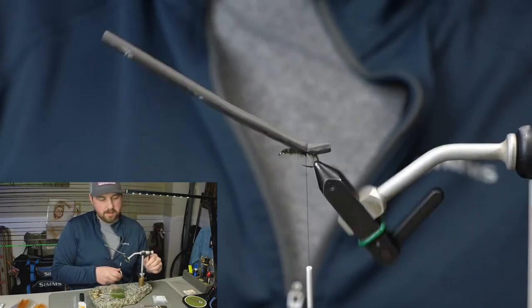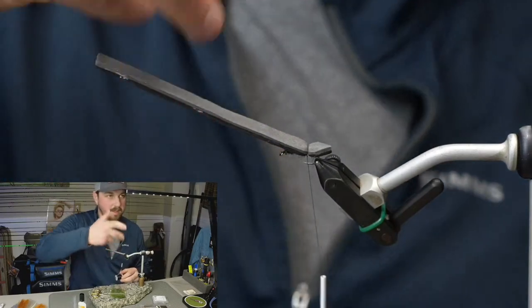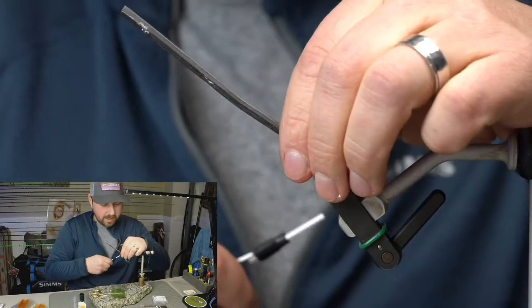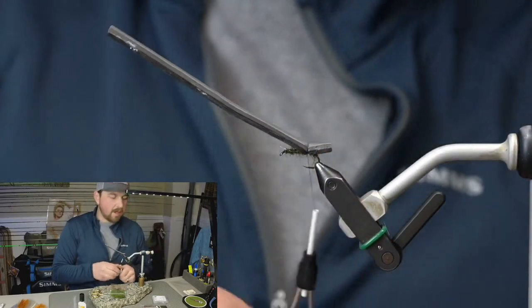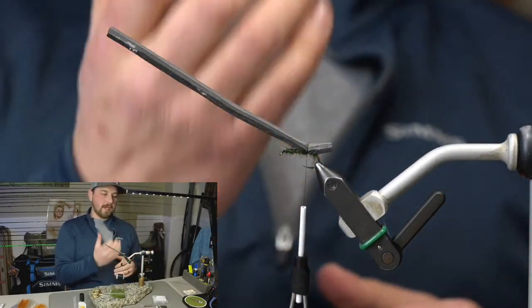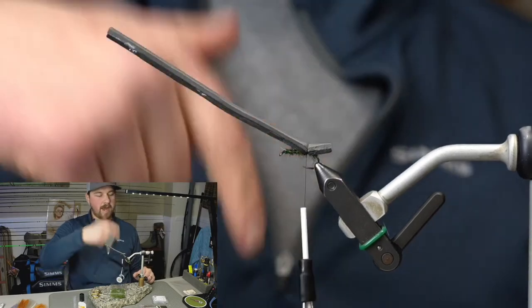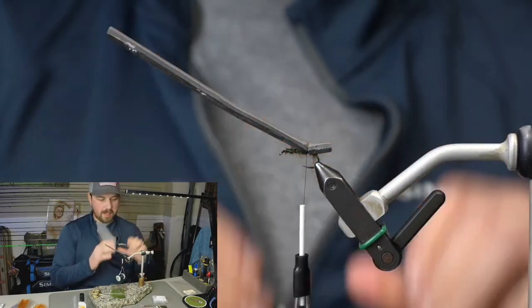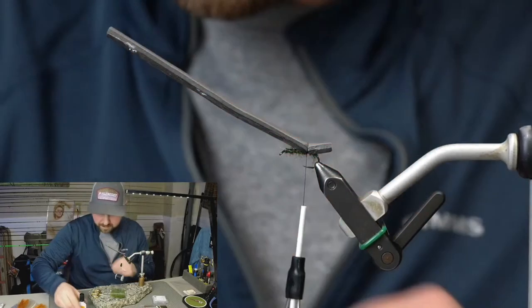And you can see once that glue sets, this foam isn't going to want to turn around that hook as we're working, as we're tying this fly. We're going to tie in a couple things right in the same spot. So that glue helps me set that foam without having to wrap my thread around there 75 times to get it to set. And then you don't have a giant bulk buildup there.